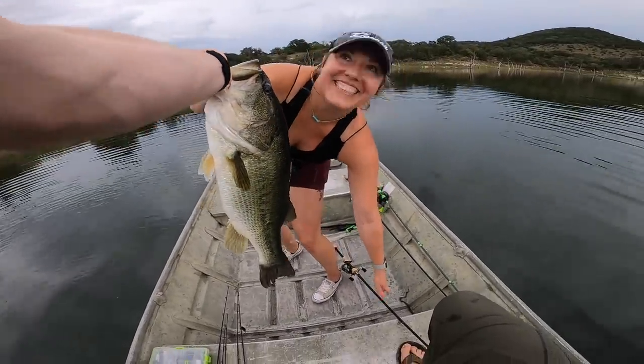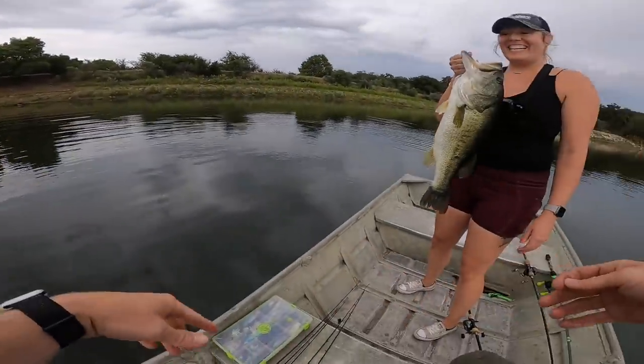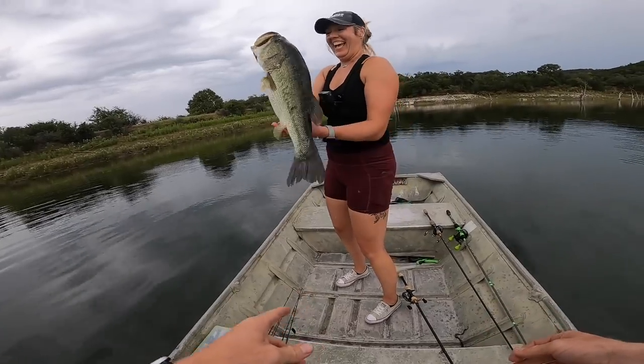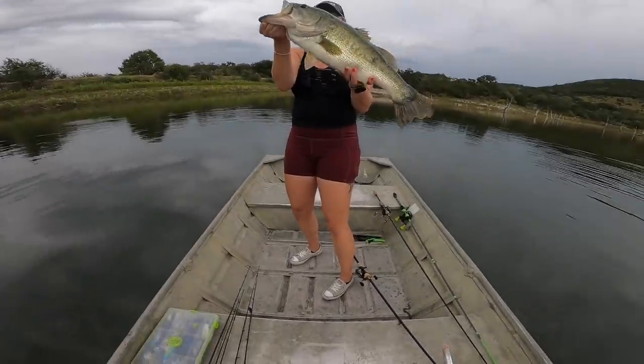Oh my gosh. But Devin was just like, let's work over here. I'm like, nah, it doesn't even look good. She throws the Texas rig in there. That's bigger than your last one. Oh my gosh. It's bigger. Let's put it on the scale right away.